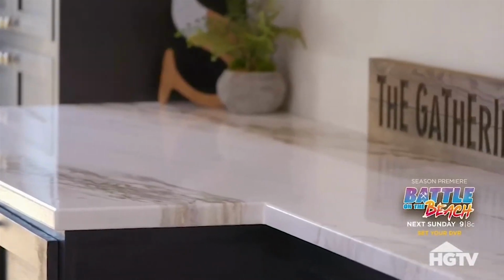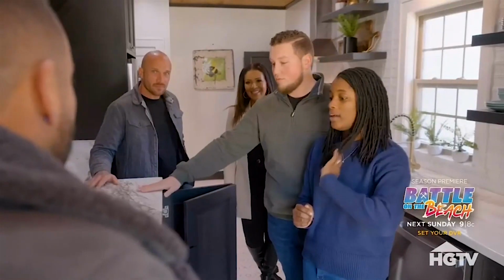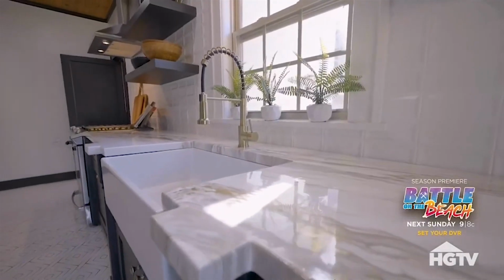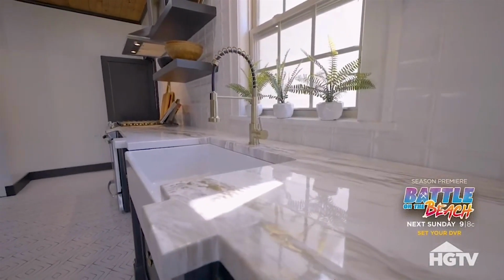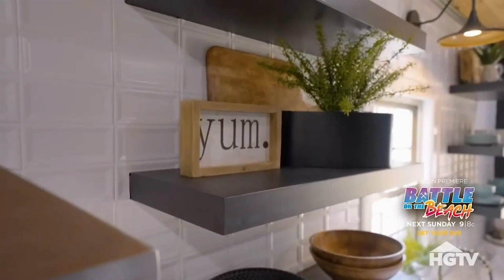This is an epoxy countertop. Beautiful. And this is durable. This can resist heat, staining. I mean, it's amazing, and it's gorgeous. Yeah, it looks like marble. This is amazing. Isn't it pretty? Yeah. Every single inch of this kitchen pops. I would have never imagined it looking this good.